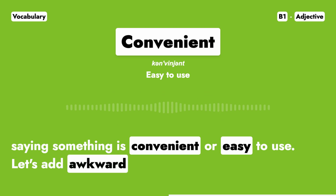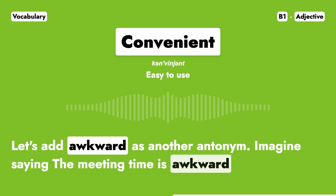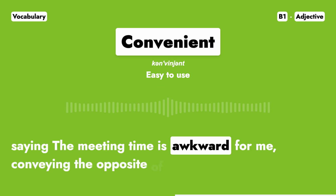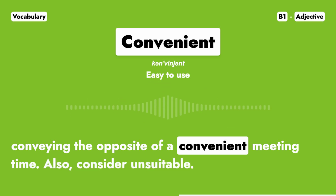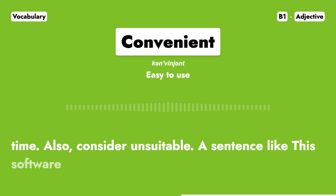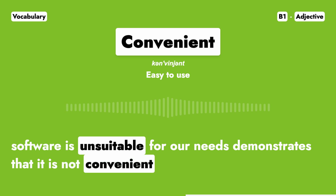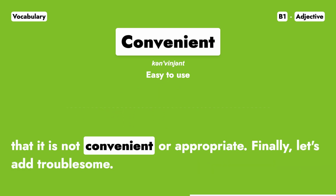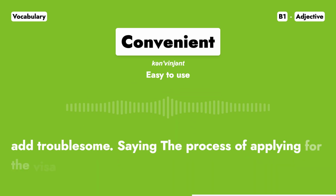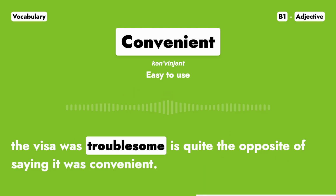Let's add awkward as another antonym. Imagine saying the meeting time is awkward for me, conveying the opposite of a convenient meeting time. Also, consider unsuitable. A sentence like this software is unsuitable for our needs demonstrates that it is not convenient or appropriate. Finally, let's add troublesome. Saying the process of applying for the visa was troublesome is quite the opposite of saying it was convenient.